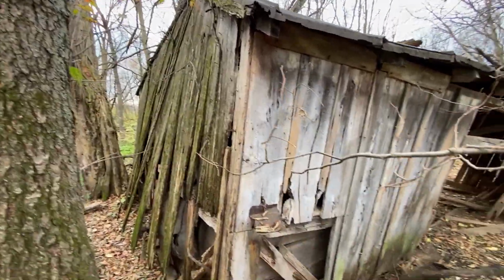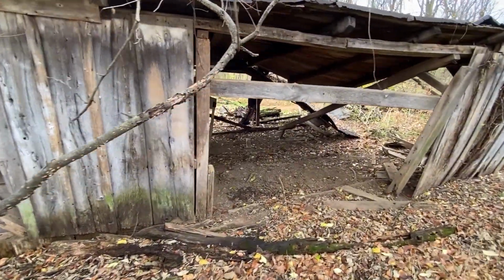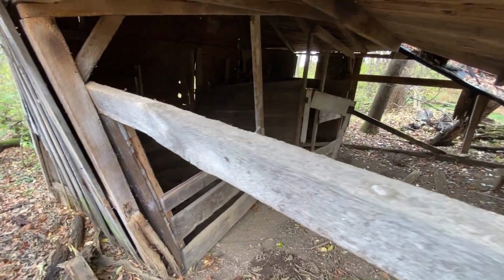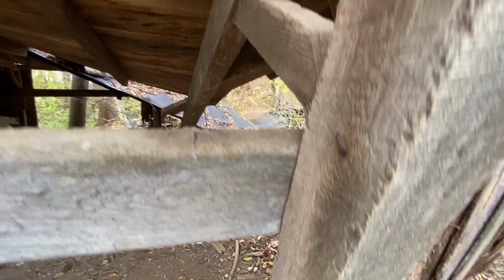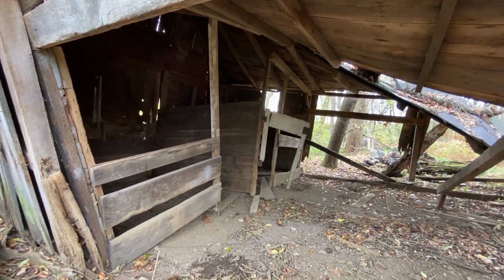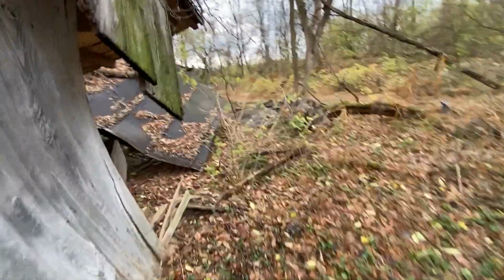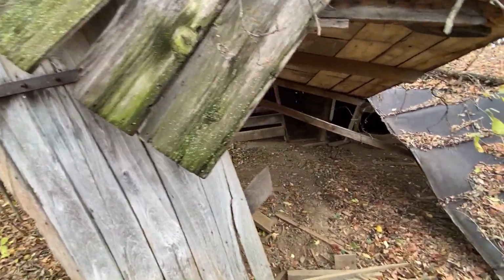I believe that this would have held an animal or two, perhaps a mule or maybe horses. I'm not sure exactly what would have been in this particular structure, but it does seem to have kept some kind of livestock in those two pens. The woodwork on this place is kind of interesting. Somewhat old wood, not super old, but this little shed goes back a little ways, maybe the early 1900s, and some ivy growing up there, poison ivy, I believe. There were a couple structures in the woods here.